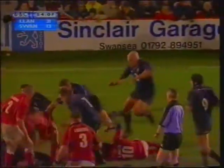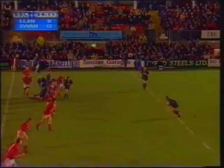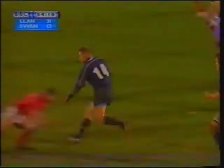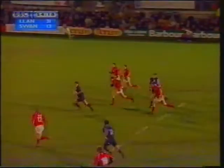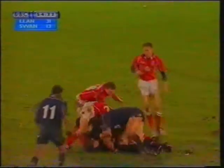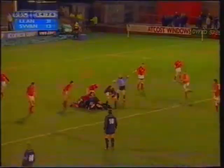Trying to get some width to it, but their attacks are far more laboured than Llanelli's. Home side looking much slicker when they build up attacks, but that's the breakthrough, Sean Payne. And despite the tackle from Easterby, brilliant support from Bater. Bater right up to Llanelli's 22. Swansea have an advantage if they can use it.